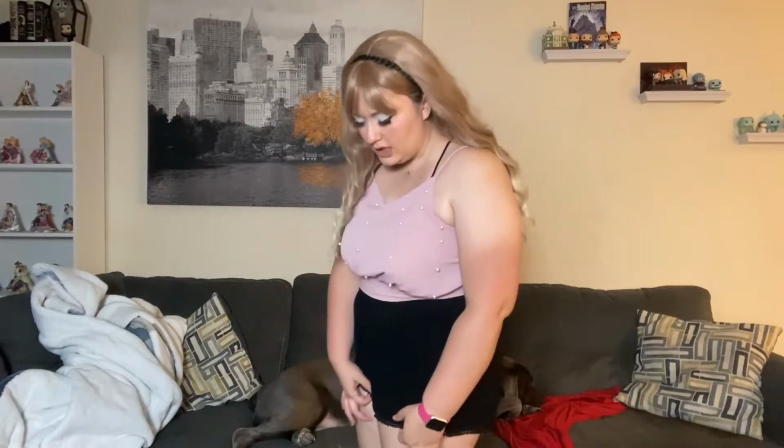This is really sheer, so if you can see, I have little black shorts underneath this, because it is see-through if you don't wear something underneath it. But it's just these really flowy shorts. Hopefully you guys can see. They have a cute little hem and details on them, and there are pockets.